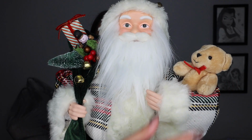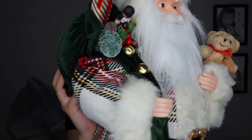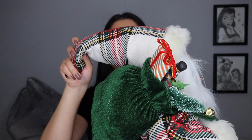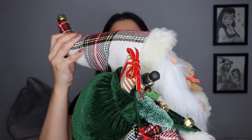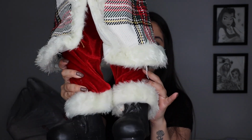I think my favorite thing that I got was Santa. I got this freaking cute Santa. Look how big he is, first of all. So this is what Santa looks like. We have him holding a teddy bear here. He has a present, a little Christmas tree, and a snowman. This is just his sack of toys that Santa is known for. And then he has a cute little hat, which you can bend different ways depending how you want it. And then he's got his little belt, his hands, his little pants and shoes.